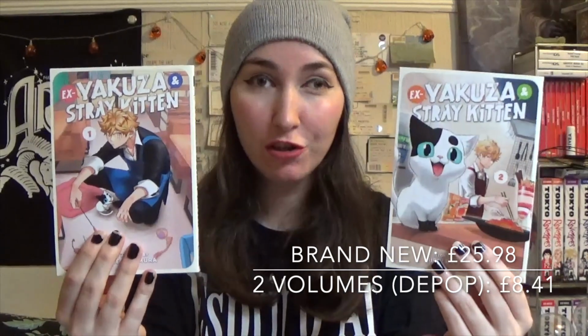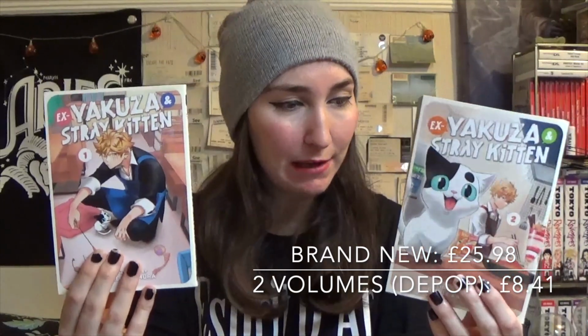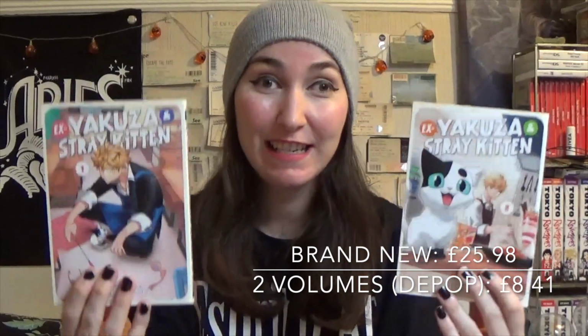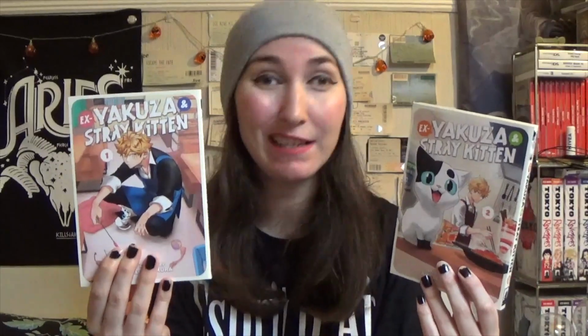If I'd bought these 2 volumes new, it should have been £25.98, so let's round up to £26. Because new, these volumes are £12.99 a piece. From what I've read online though, there's only like 4 volumes. So, you know, okay, I don't begrudge. If I can pick up volumes 3 and 4 for a similar price, I would be ecstatic.